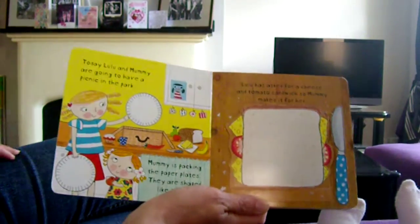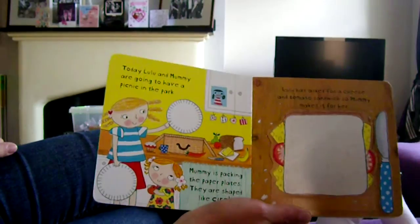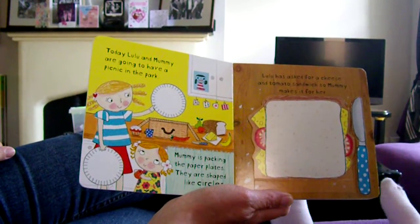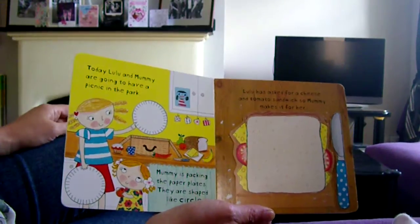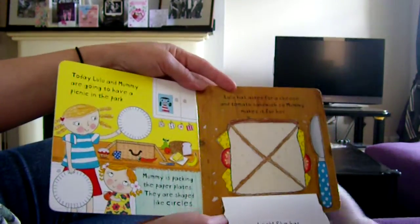Today, Lulu and Mummy are going to the park to have a picnic. Mummy is packing the paper plates. They are shaped like circles. Lulu has asked Mummy for a cheese and tomato sandwich, so Mummy makes it for her.